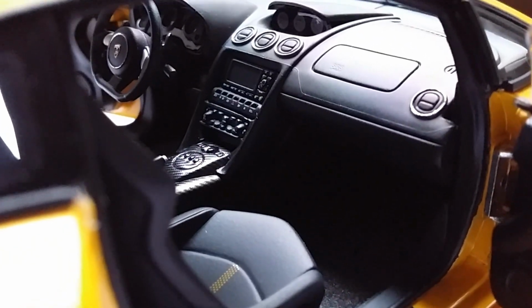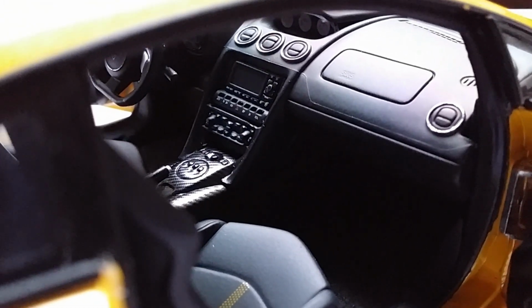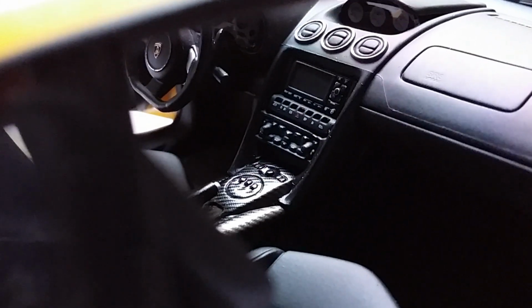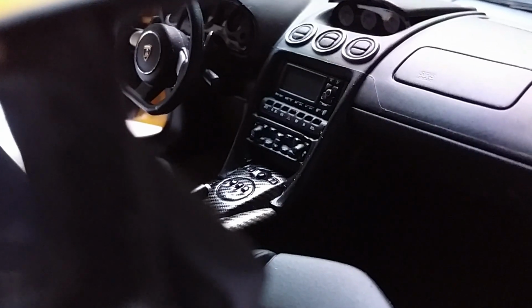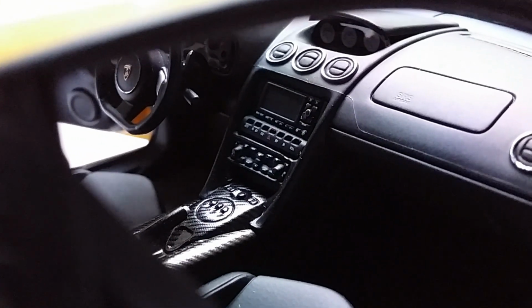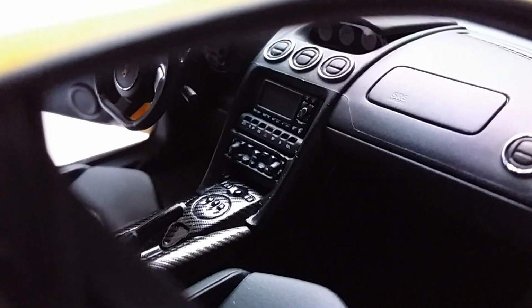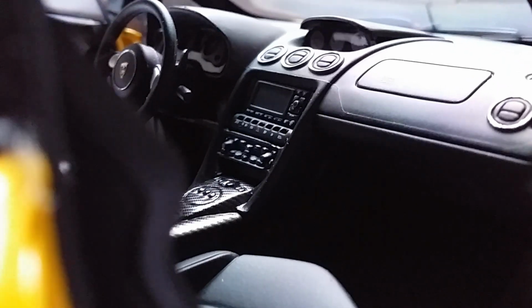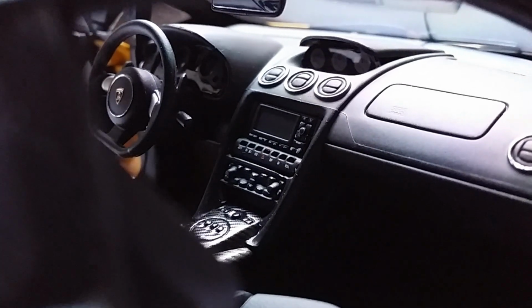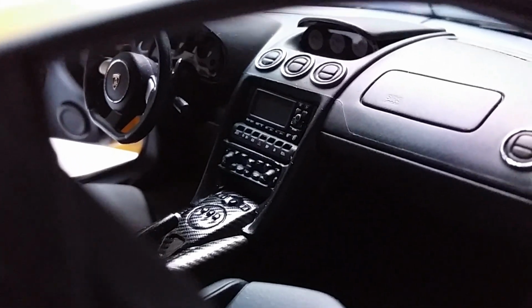So I'd say this is an absolutely fantastic interior, because look at all those details on the center console, like right there. I mean, you can see that every single button actually even has a label. And we even have an LCD screen up there, and it's got knobs for the infotainment system. And look at the carbon fiber work down there. It's done so well.